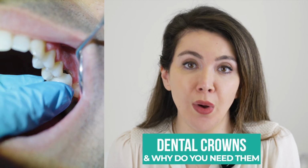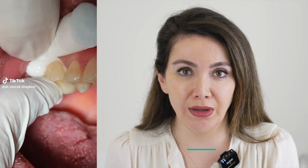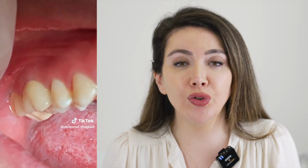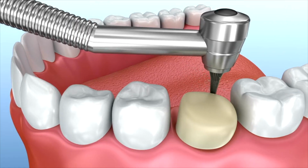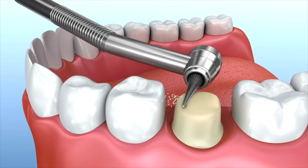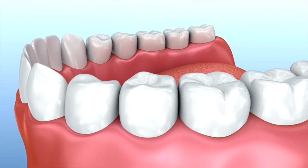Dental crowns, and why do you need them? The main reason you're recommended to have a dental crown done is for the retention of the tooth structure that's left there. So usually we only recommend dental crowns for people when they have a tooth or few teeth that have large restorations, are heavily restored or broken. There is nothing really left from the tooth, so we want to make sure there is something very strong on top of it that when you eat can withstand the forces of mastication.